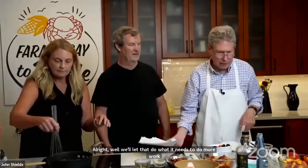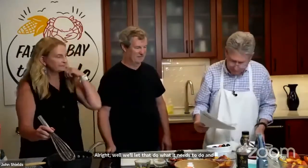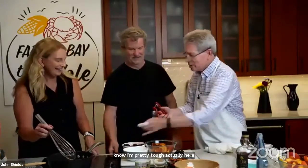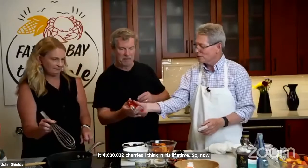And we'll try to get into what we're supposed to do here, right? So the other part that we have to do is we have to have some peaches, which we do already. We have some lovely peaches. And now we got to get busy on the cherries. Okay. So here we have some. And I know Al, what kind of cherry dishes do you do? Mostly pies, cobblers. And do you use fresh cherries when you make them? No, I'm afraid not. Actually, he does most of the time. And so he's probably pitted 4,022 cherries in his lifetime. So we'll let you do the initial cherry pit.